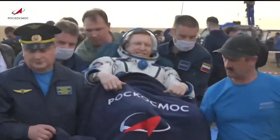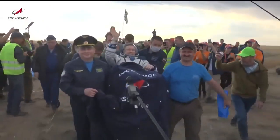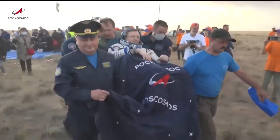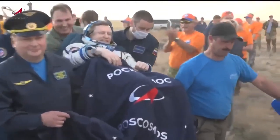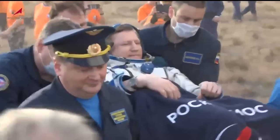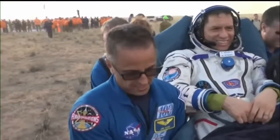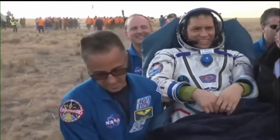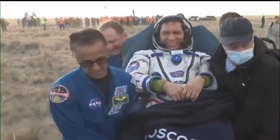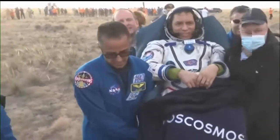Prokopyev, thumbs up, being moved toward that medical tent. As we mentioned, the crew members were quickly extracted from the Soyuz MS-23 that landed on time, on target, and are now being brought into the nearby medical tent. And there's a view of Frank Rubio with Joe Acaba and the rest of the NASA team helping bring him into the medical tent. In the back, you see ISS program manager Joel Montalbano.